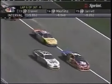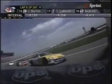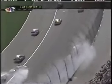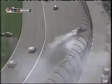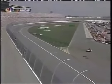All these guys are being so courteous now, Wally. Yeah. And as the race wears on, it's going to become less and less courteous. Yeah, the outside groove is trouble. There we go. 3, 4 cars. Bobby Labonte's around. Elliott Sadler sliding across the infield.